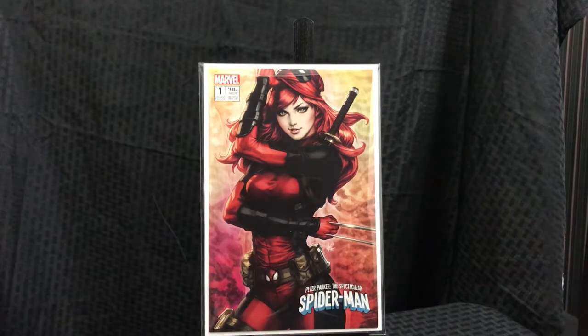And this is, of course, Peter Parker's Spectacular Spider-Man number 1, the Mary Jane and Deadpool costume variants. And there's other variants of this, I realize. I think a Virgin one in like black and white or something like that. But this is kind of like the regular variant, but it's awesome and it's in beautiful condition. Thank you, Alex. Always awesome watching the auctions and picking up some stuff.